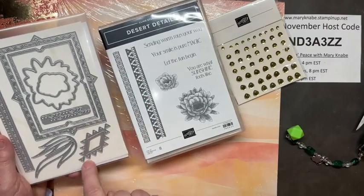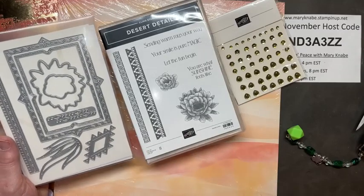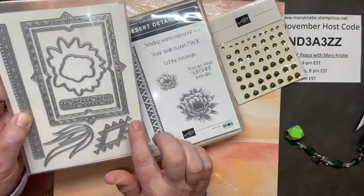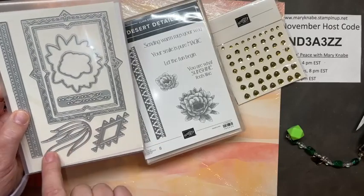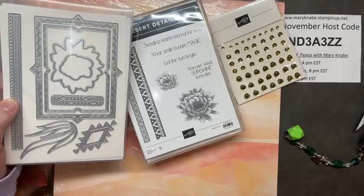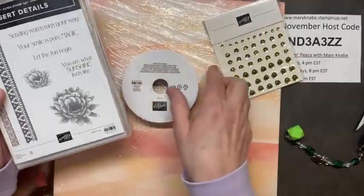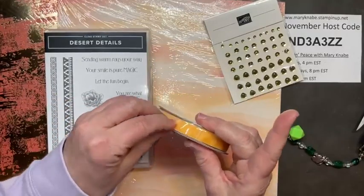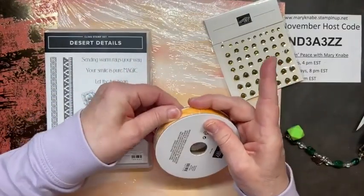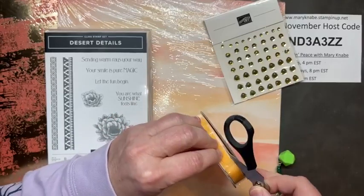We've got this fun, what would you call this? Desert Southwest shape. And then we've got one, I guess this could be used for fire, but I would think of it as like greenery, that sort of thing. We have a gorgeous pale papaya ribbon. Let me see if I can open this.